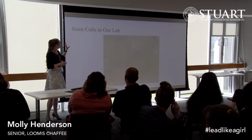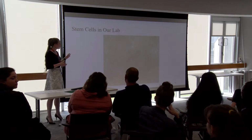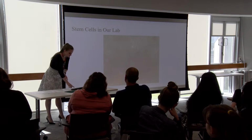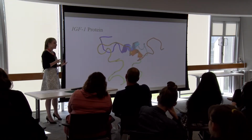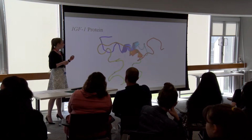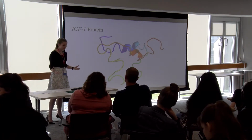Here is a picture I took of the stem cells that we're working with in our lab through a microscope. These are stem cells that were harvested from one of the esophageal atresia patients at UConn. And I chose to look specifically at a gene called IGF-1. IGF-1, or insulin-like growth factor 1, is a protein that works a lot like insulin in the body, as the name would suggest. It is in charge of some of the anabolic processes that store small carbohydrates as larger molecules for later use.